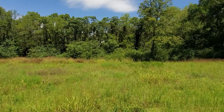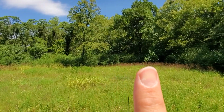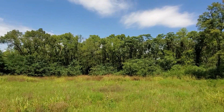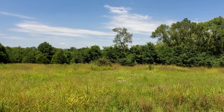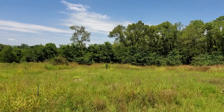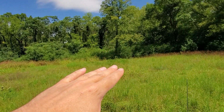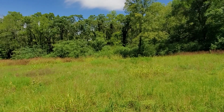On the back side over here, all this stretch, all the way over here, is filled with privet. And privet is pretty awful. It's a Chinese invasive plant that smells great in the spring, but it just really overruns things. So you want to avoid that if at all possible. This area here would actually be the backyard for us. It's got a little bit of a slope and it slopes down in that direction. That's where all the water and everything would go.